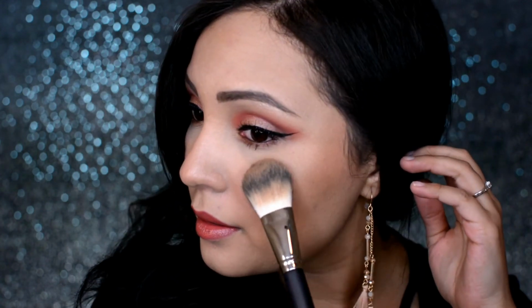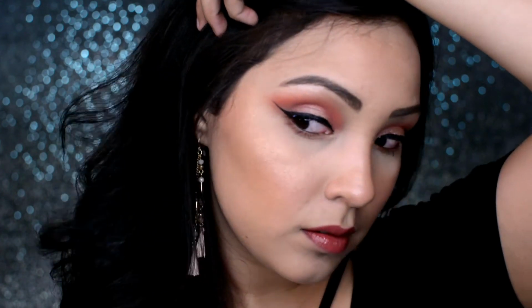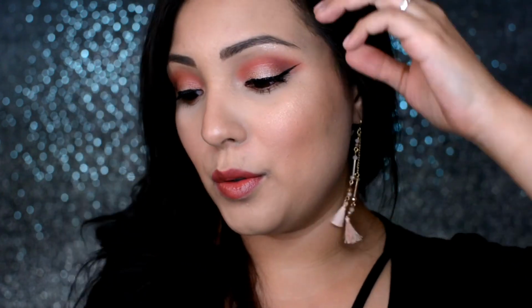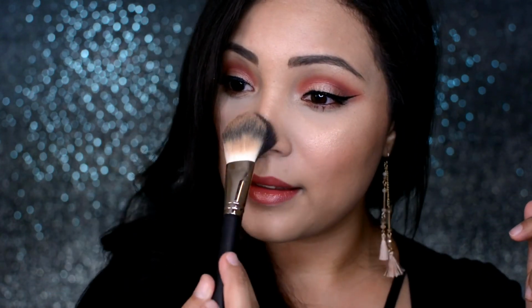Let's see. It does give a really pretty sheer to it. I do like that. Oh, can you guys see that? Ooh. I bet if you added Fix Plus to this, it would be crazy. Oh, look at that nose highlight.